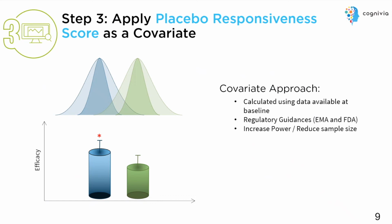It's calculated using data available at baseline, and as such, it follows the regulatory guidances put forth by the EMA and the FDA. And covariates in general are a very efficient way to increase study power, reduce the risk of trial failure, and ultimately could be used to reduce sample size.